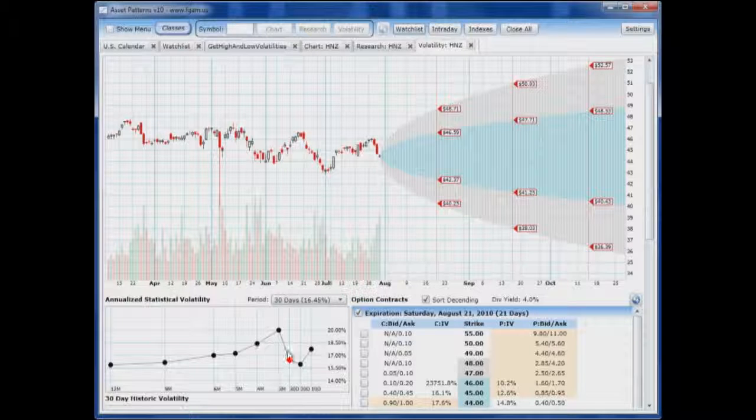Note that the range of historic volatility over the last 6 months is between 16% and 20%. So we're going to try to build a position that will make money as long as volatility doesn't increase above about 18.5 to 20%. So to do that, we're going to click the highest point. This is the volatility for the 3-month.